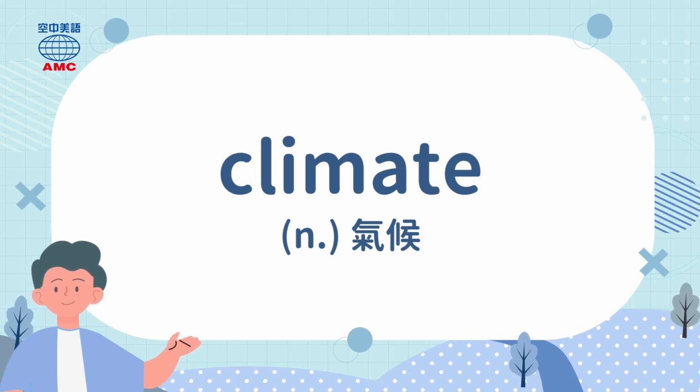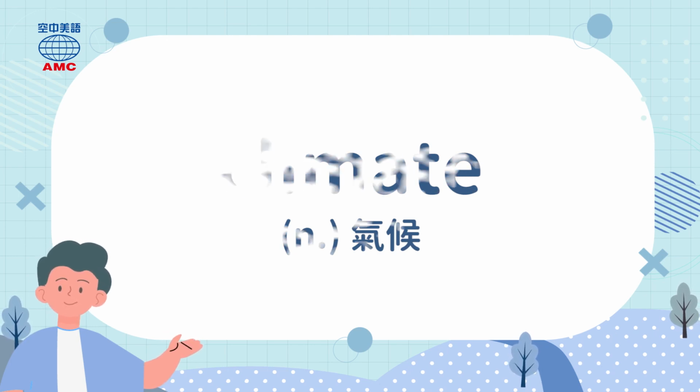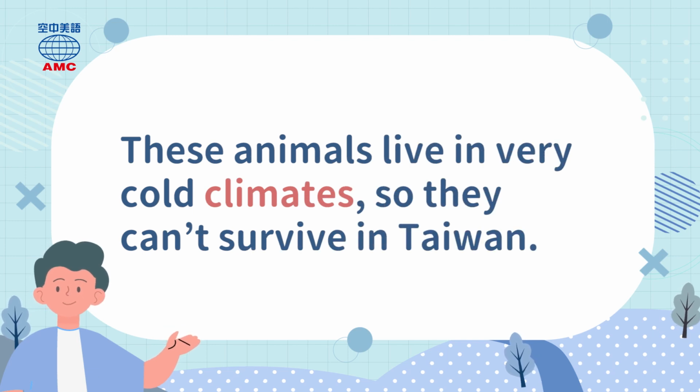Climate. These animals live in very cold climates, so they can't survive in Taiwan.